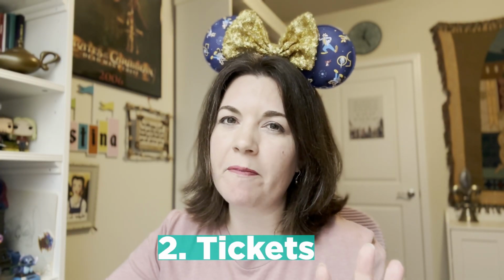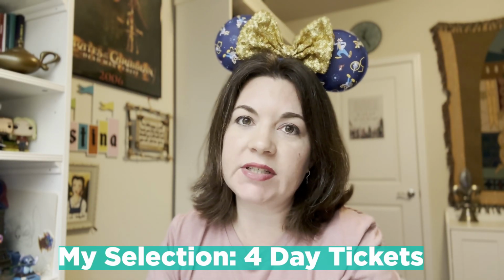Next is ticket prices. Now there are 4 parks, 2 water parks, 2 mini golf courses. Like there's a lot of things. Now I'm going to select a 4-day ticket so we can go to each of the theme parks once and be able to fit in some downtime later on or in between.